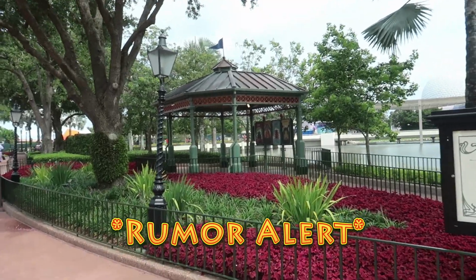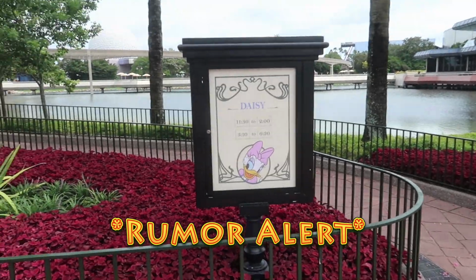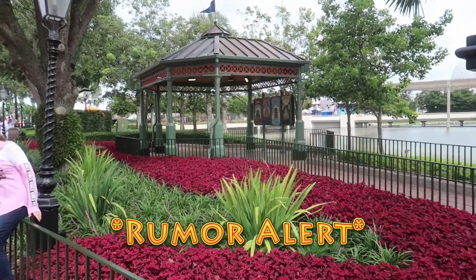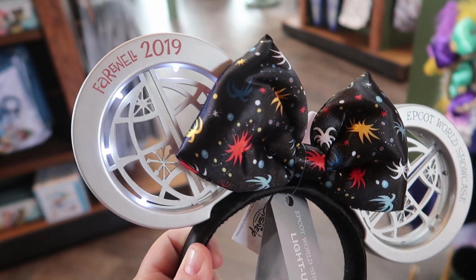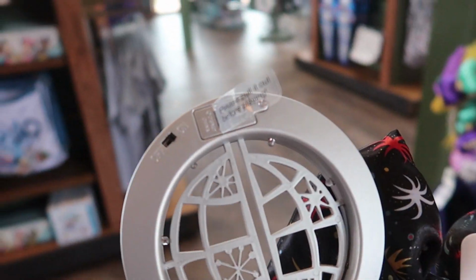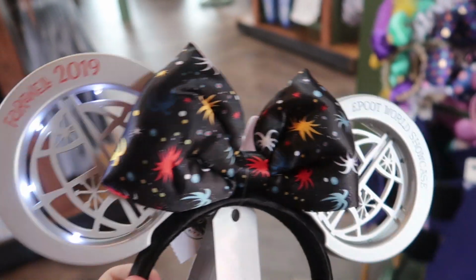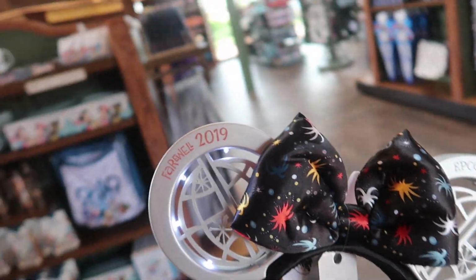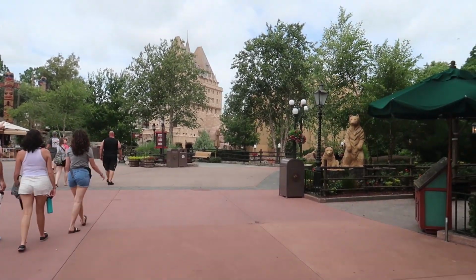And right here at the gazebo in the entrance to the World Showcase is where Daisy is currently meeting. Rumor has it that Daisy's moving out and Minnie's moving in. They have new Illuminations Farewell 2019 ears. Now the only reason only half is lit up is because one half still has the tab, but these are cool. They have a little light that shines on the globe. $27.99.